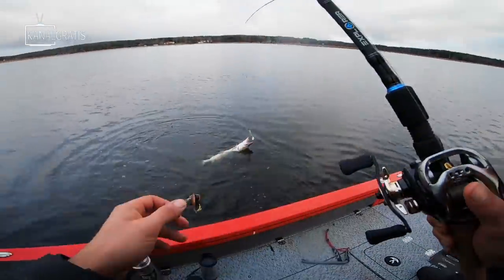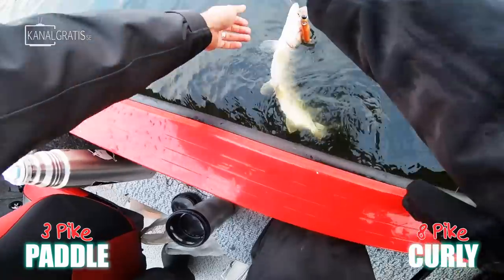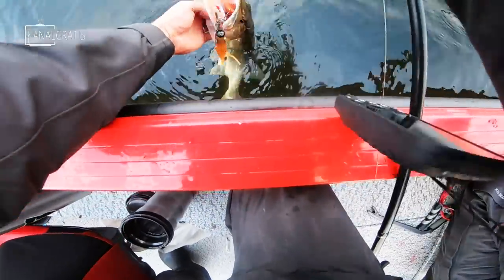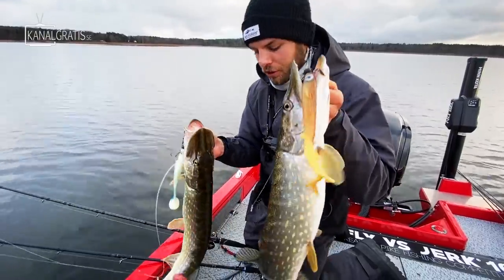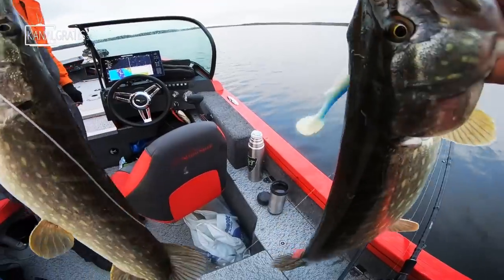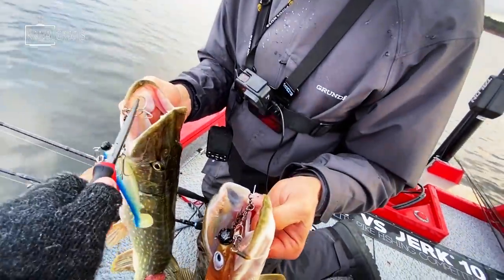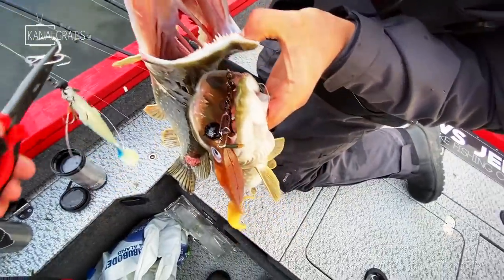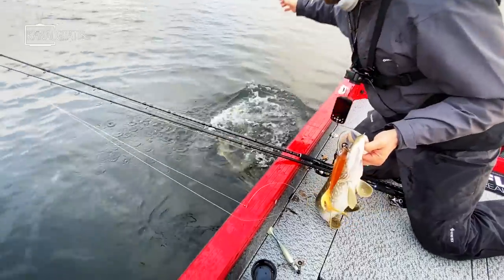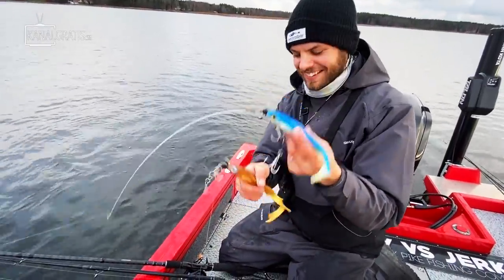Okay, fish number 8-3. Boom. Finally, some action for the paddle bait. Yeah, fish number 3 for paddle, fish number 8 for curly. They are on. We just found a big school of bait fish here, and here they are feeding. It's not a really big one. Yeah, but look at this down in the throat. That's crazy. So flat-nosed shad versus flat-nosed dragon, 1-1. And 8-3.